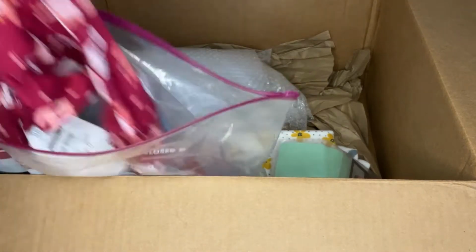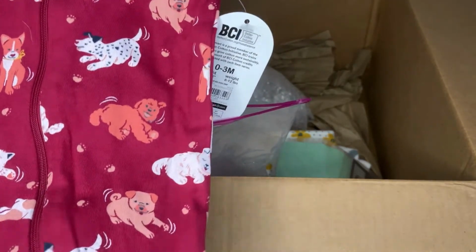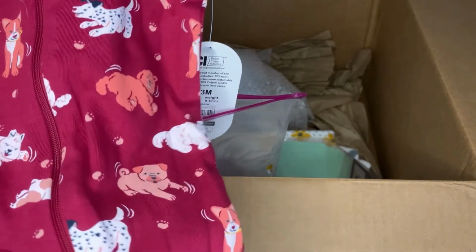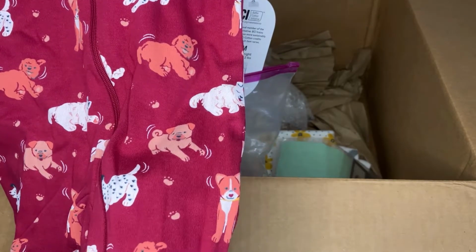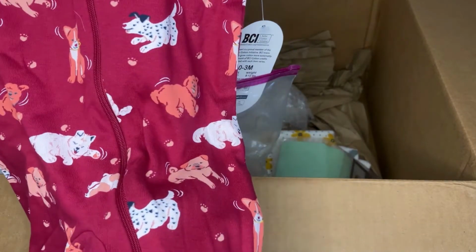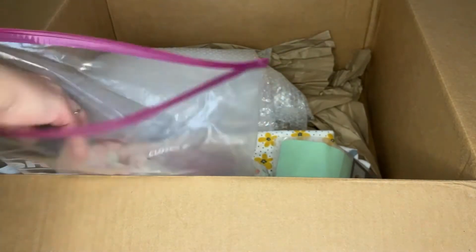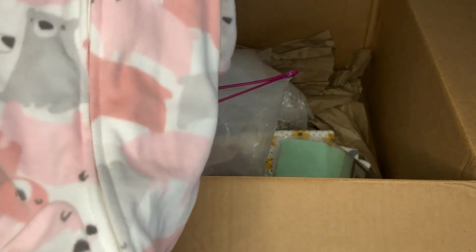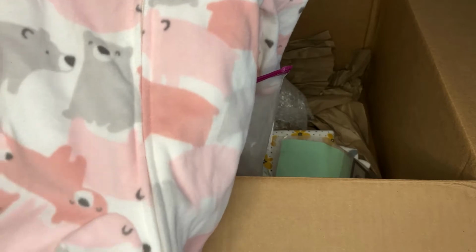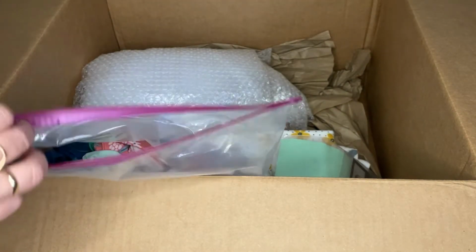You can say after you see the clothes. Oh, another one. Slipper 0 to 3, and it's burgundy with dogs printed on it. Different kinds of dogs. That's so cute. One more with the birds. It's white with pink and gray birds printed on it.